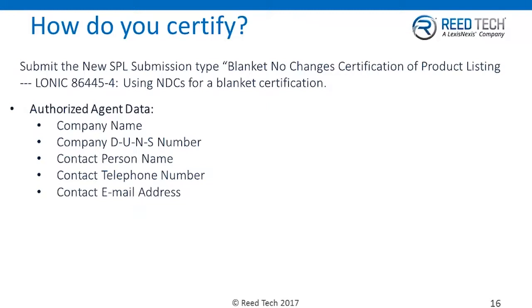So the first part of information that's being gathered in this submission is called the authorized agent data. You'd have to provide a company name, a company DUNS number, a contact person name, a contact telephone number, and a contact email address.